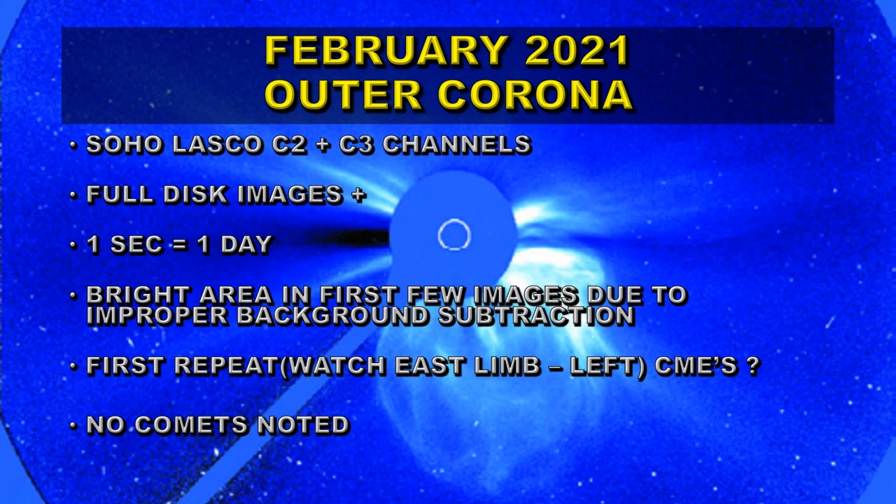Last but not least, we're going to look at the outer corona. For this we use a different spacecraft, the SOHO spacecraft, and the LASCO C2 and C3 channels. These are full disk images plus a very large extra space. You can see that white circle in the middle is the size of the sun that we've been looking at up to now. These large bright areas moving away rapidly from the sun are what are called coronal mass ejections.